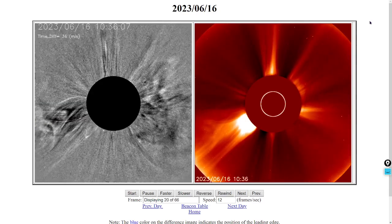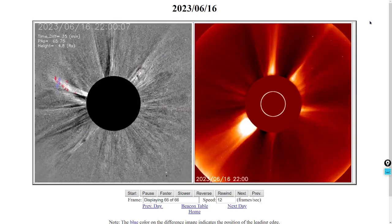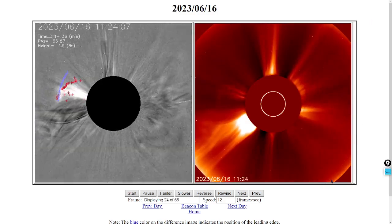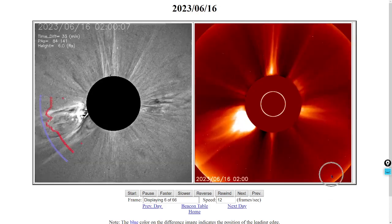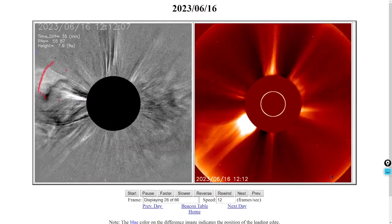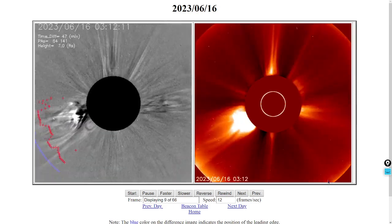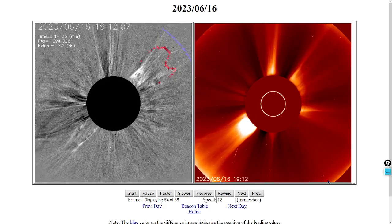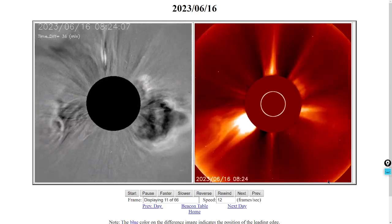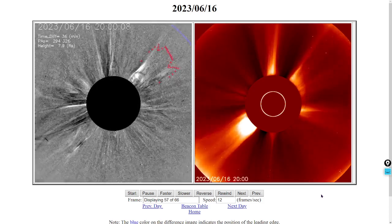So that is 66 frames from yesterday. It looks like we've got another comet showing up there. It's a little tiny one. You can see it right down here. I didn't even see it when I did show prep. Right there, little comet there, in the southwestern portion of the coronagraph, right above my pointer there. And there it goes. So that's yesterday's CMEs.